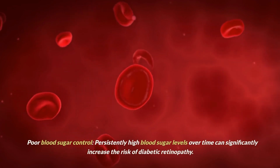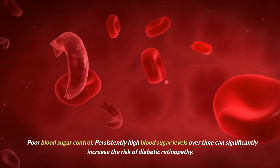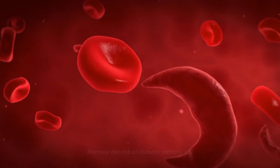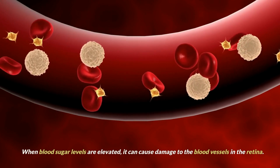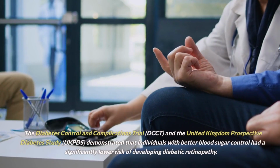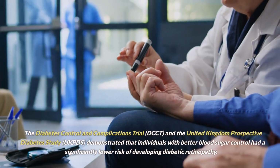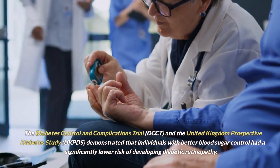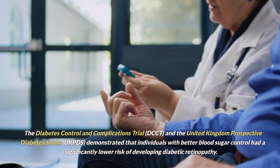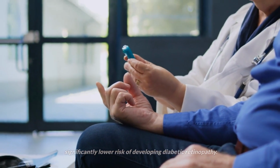Number 2. Poor blood sugar control. Persistently high blood sugar levels over time can significantly increase the risk of diabetic retinopathy. When blood sugar levels are elevated, it can cause damage to the blood vessels in the retina. The Diabetes Control and Complications Trial, DCCT, and the United Kingdom Prospective Diabetes Study, UKPDS, demonstrated that individuals with better blood sugar control had a significantly lower risk of developing diabetic retinopathy.